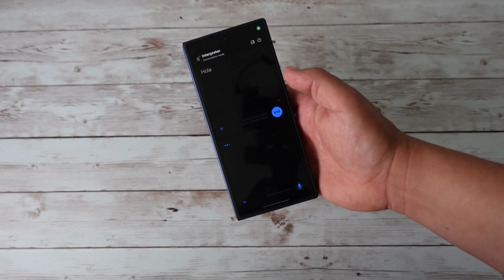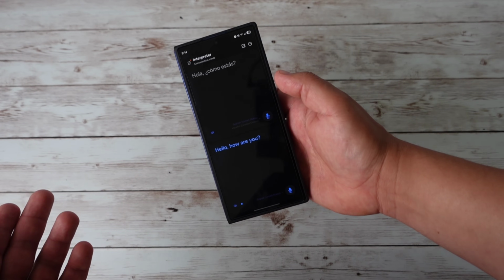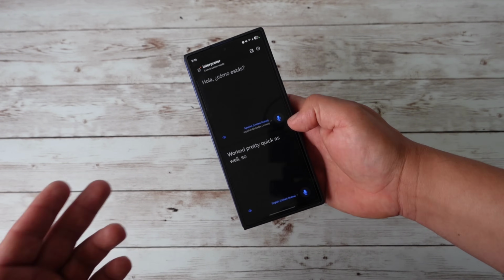Hola, ¿cómo estás? Hello. And as you can see, it does work pretty quick as well. So definitely another useful feature.